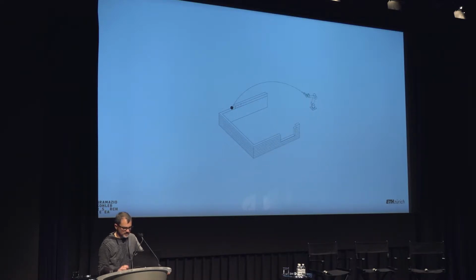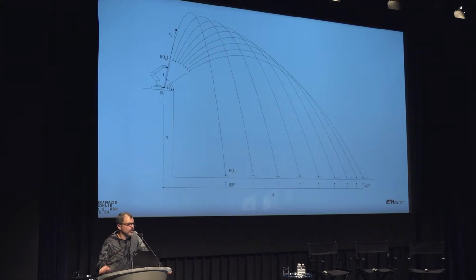So we suggest that in order to solve this dilemma, instead of building a huge machine that prints the architecture, we leverage the dynamic control, meaning the capacity of a small machine, like in this case, to very precisely shoot material through space. And of course, this has a long tradition, the ballistic curve. It's something we have known for a long time.